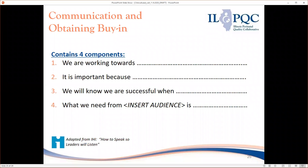I guarantee when you do this, IHI did a whole series about how to speak so leaders will listen. Everyone's really a leader in their own way, so it doesn't always have to be from that top-down approach. It can also be grassroots, with the staff and employees that are at the hospital.